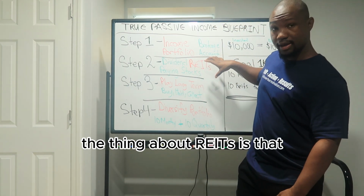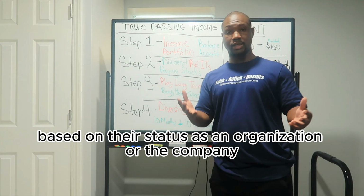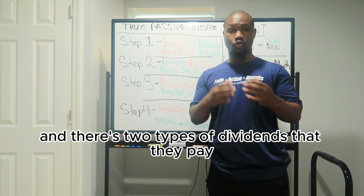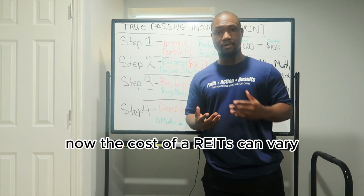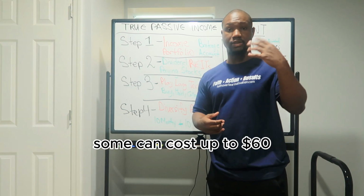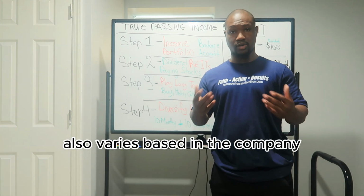The thing about REITs is that based on their status as an organization or as a company, they have to pay dividends. And there's two types of dividends that they pay, monthly or quarterly. Now the cost of a REIT can vary. Some REITs cost generally $9, some can cost up to $60, and how much dividends they pay out per share also varies based on the company.